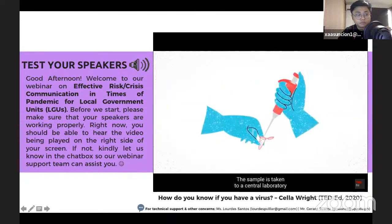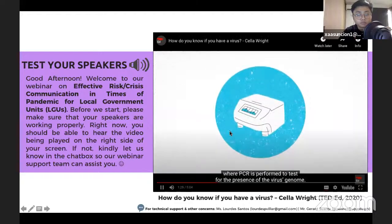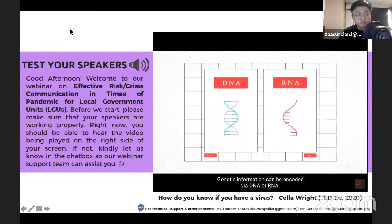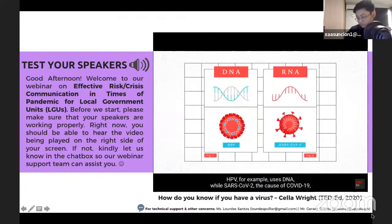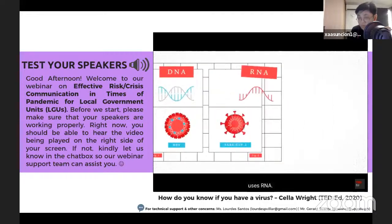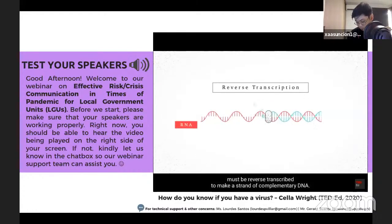The sample is taken to a central laboratory where PCR is performed to test for the presence of the virus's genome. Genetic information can be encoded via DNA or RNA. HPV, for example, uses DNA, while SARS-CoV-2, the cause of COVID-19, uses RNA. Before running the PCR, the viral RNA, if present, must be reverse transcribed to make a strand of complementary DNA.